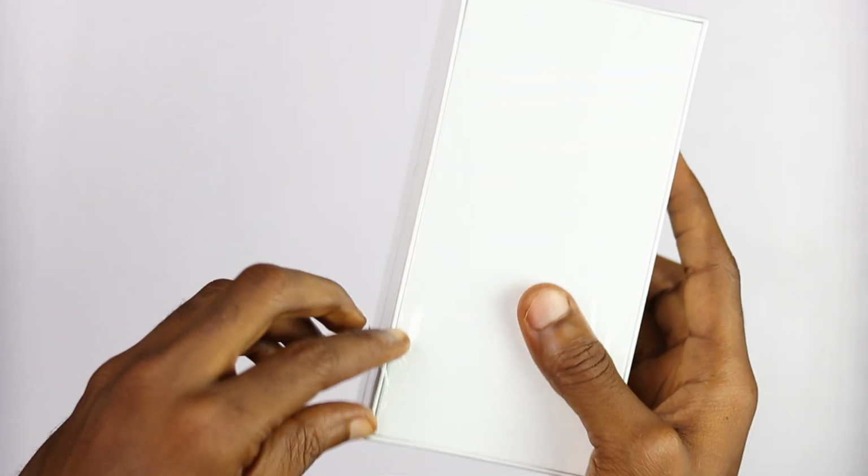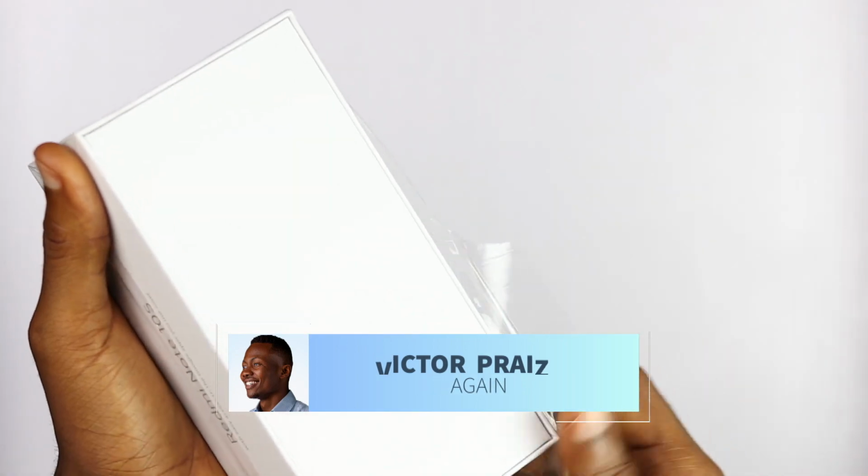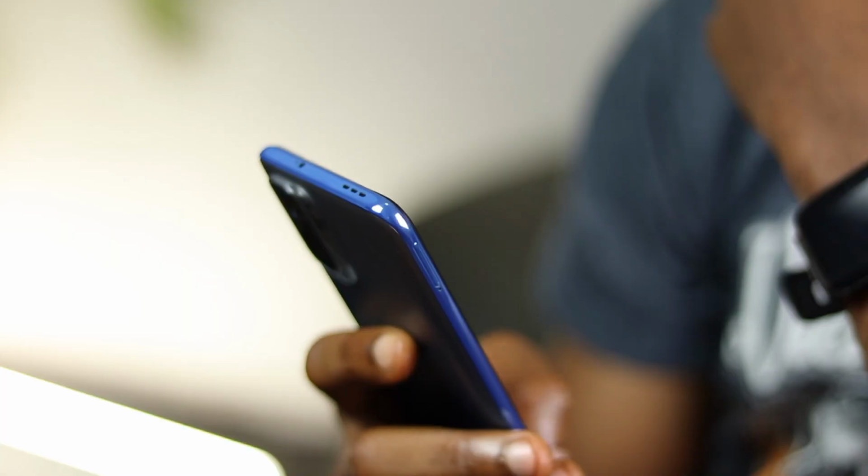Are the camera and processor improvements good enough to make you buy this Redmi Note 10S instead of the Pro model? What's up guys, it's Victor here again. In this video, I will unbox and review the Redmi Note 10S, a smartphone that looks and feels like the regular Redmi Note 10 but has the processor and capabilities of the Redmi Note 10 Pro.